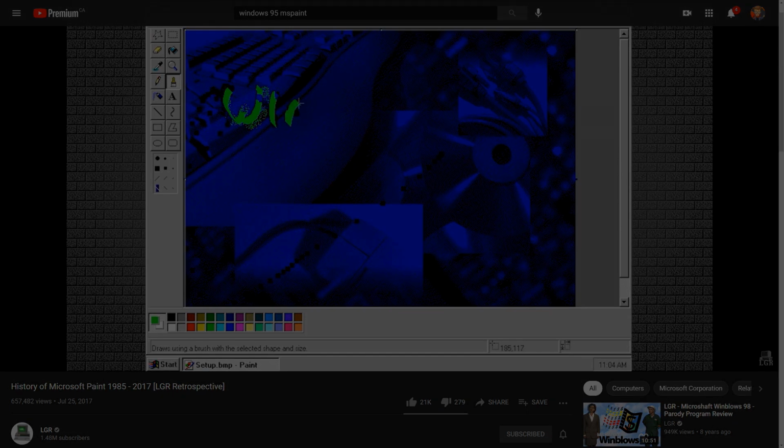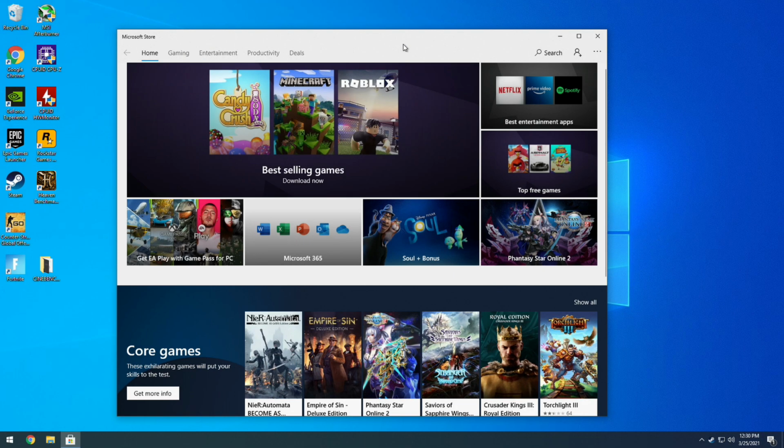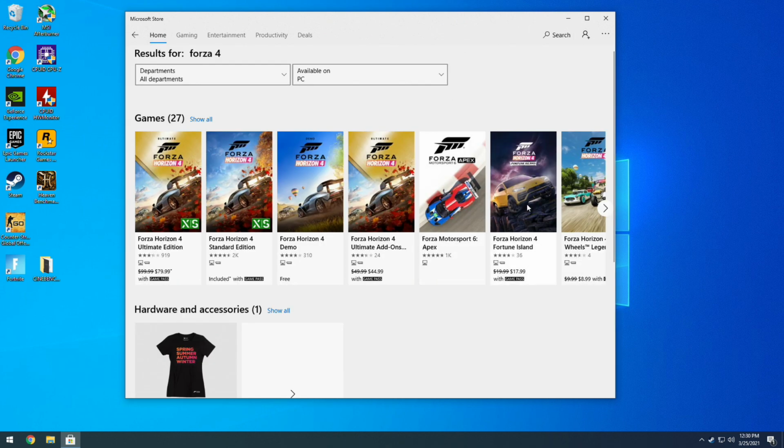So on to number 3, buying Microsoft software through their store. Oh my God, what a mess. I no longer use the Microsoft Store for any games, except maybe Minecraft, because it's just terrible. I'm sure you can agree.